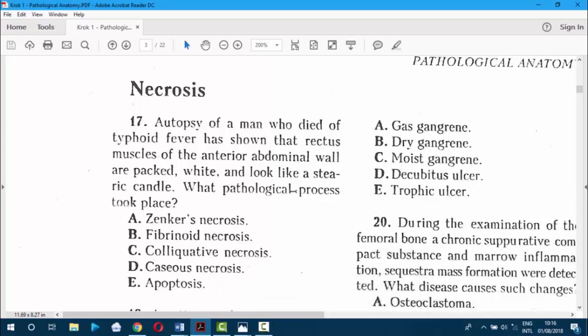Necrosis. Now, let me just explain before I get into the questions. Necrosis is cellular death in the living body by autolysis.